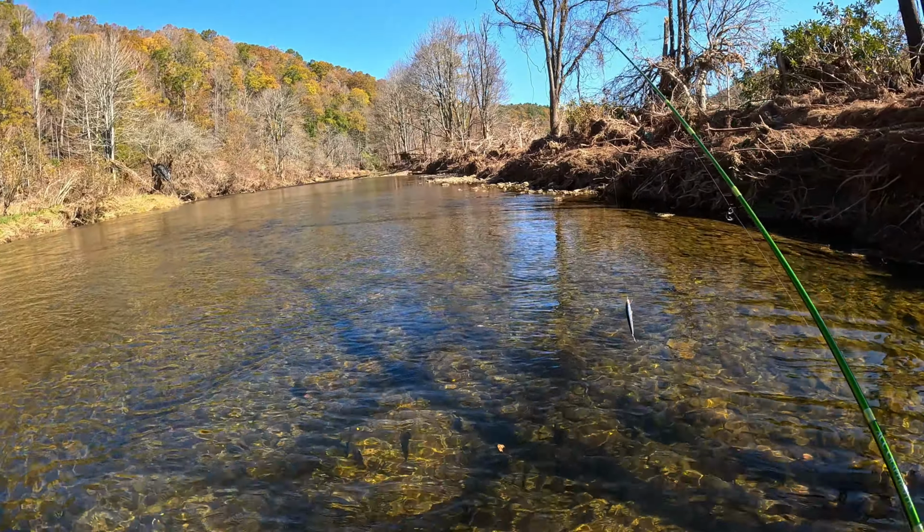Kind of walking until we find us another hole. I'll probably fish this the whole way back up with a spinner or something. Do a lot better. I don't really want to disturb what's in here, so I'm just going to walk the bank until we find us another deep little fishing hole. We might have some little fish in it.